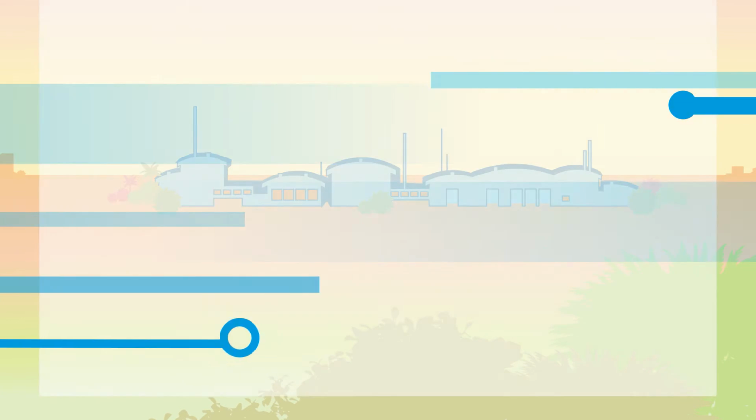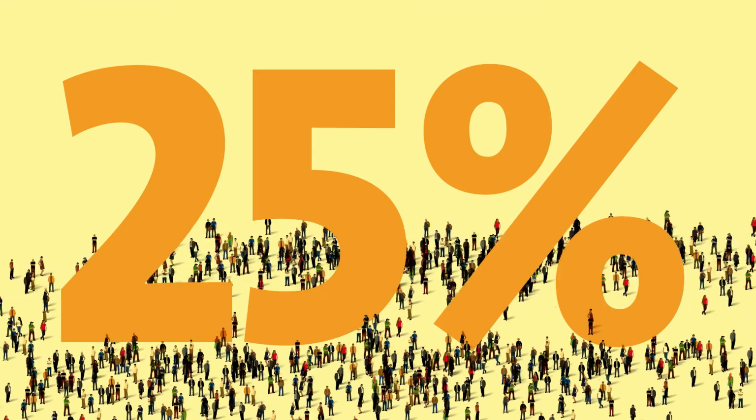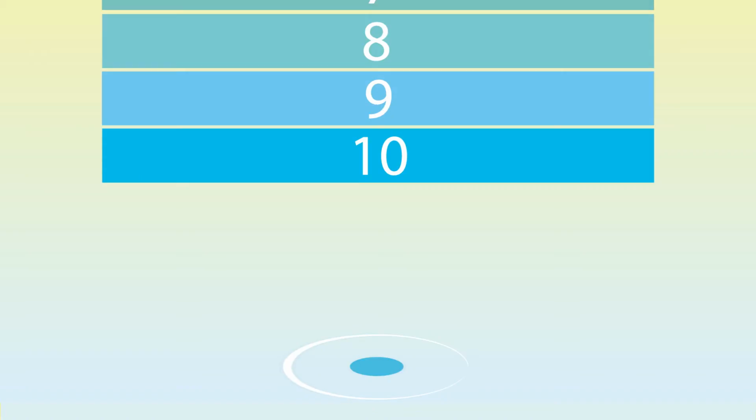The plant uses advanced technology to produce 21,000 meter cubed of safe drinking water every day. That's a quarter of the total water consumed in Windhoek and enough to quench the thirst of 400,000 locals. Let's see how it works and the 10 steps it takes to refine the reclaimed water.